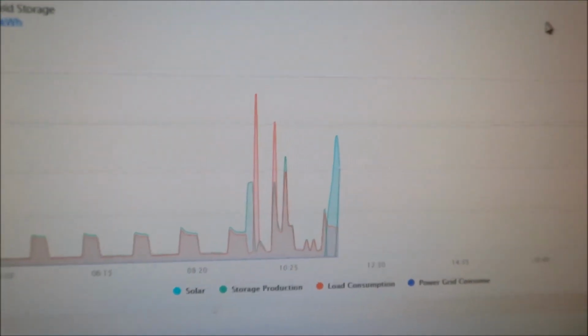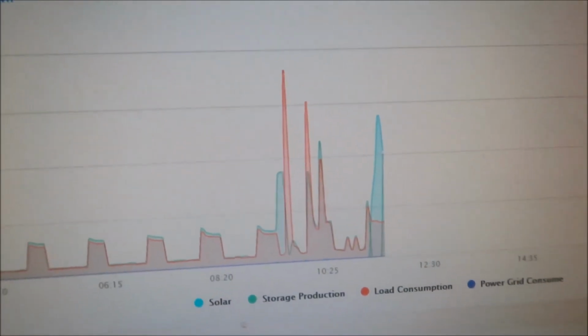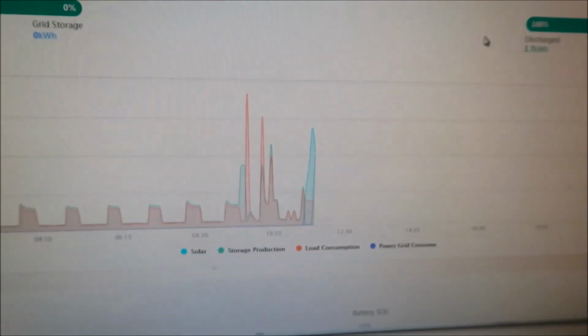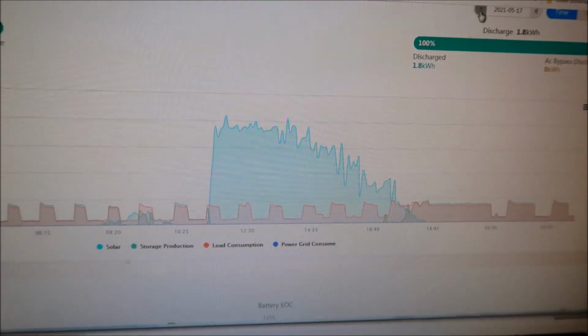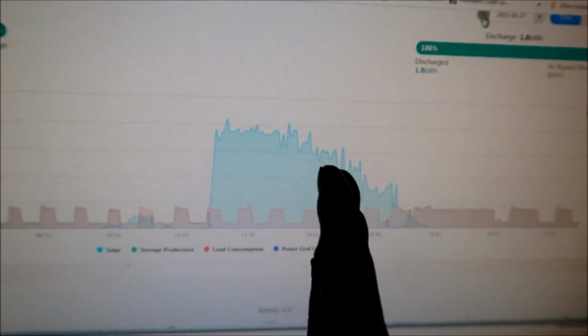Okay, so what we could do is put the panels in parallel, I guess. Anyway, I'll think about it. At least we found out the mystery of why this is happening. It's just lots of power and then it just tapers off.